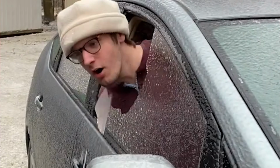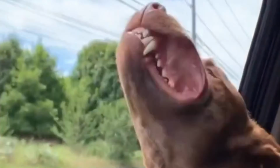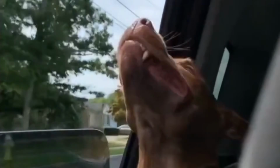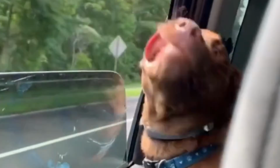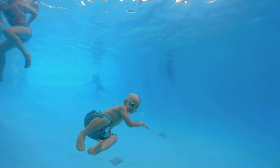Have you ever stuck your head out the window of a moving car and had a hard time breathing when the strong wind hits your face? That is the mammalian dive reflex. The same thing happens to you when you put your head underwater. Your body automatically keeps you from breathing.